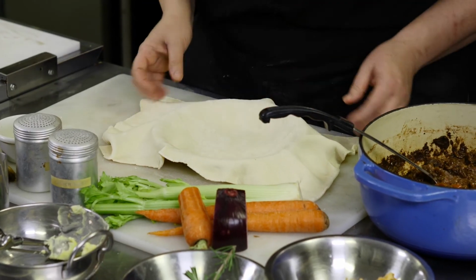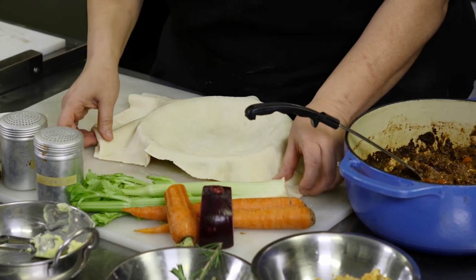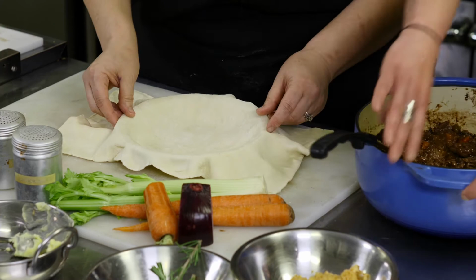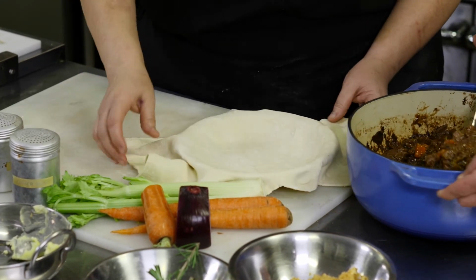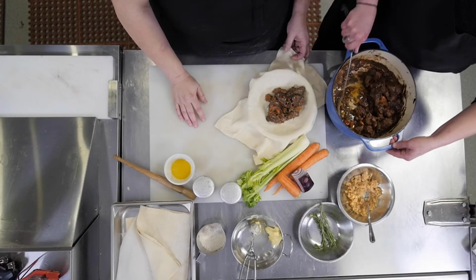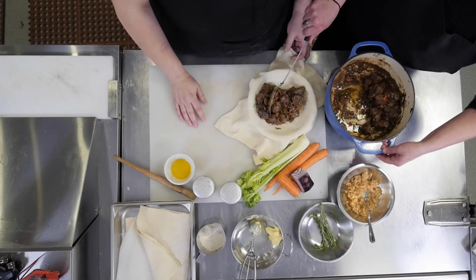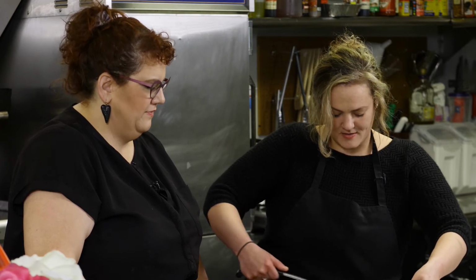Just put your puff pastry down in the bottom. You want plenty billowing over the sides. And then you're going to fill it with your beef mixture. Super hearty. It looks so good, and it smells really good. It smells delicious. Y'all can't smell it, but trust us, it's good. A little bit more.